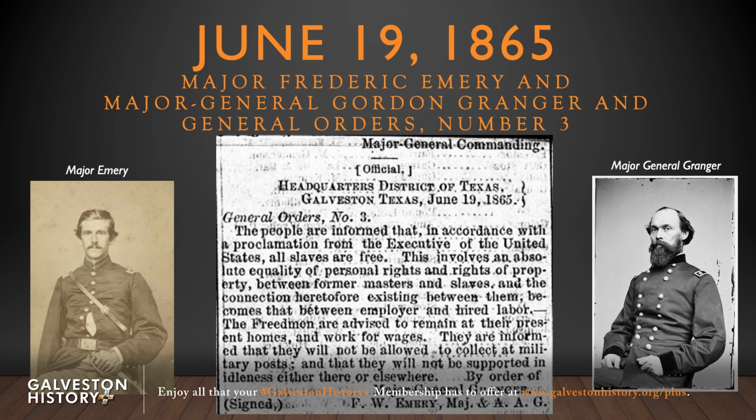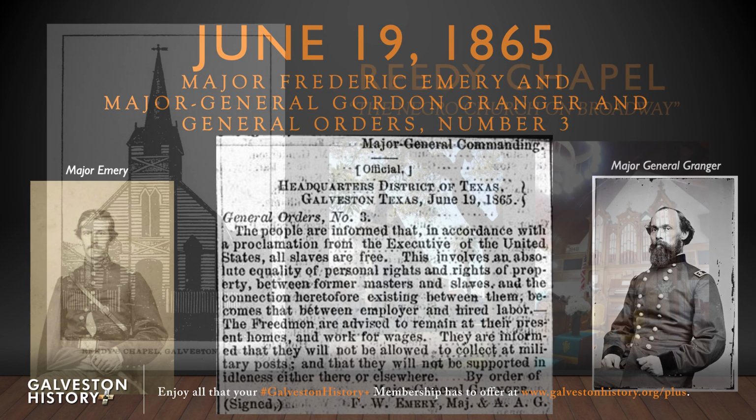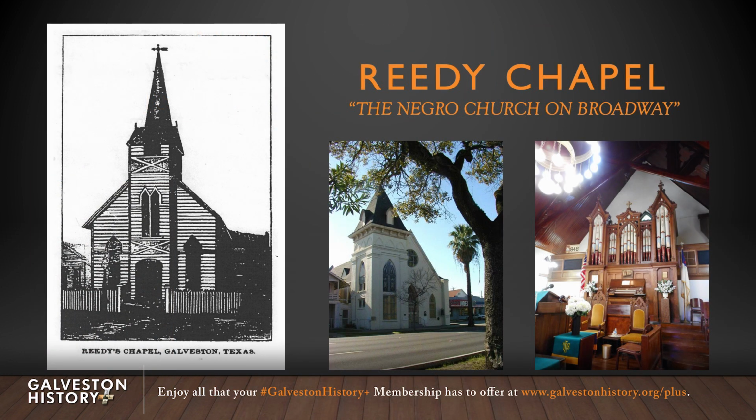There was also one that indicated that the so-called Confederate soldiers had to report to certain cities in Texas. They also had to lay down their arms. So there were a couple more. So even though the enslaved or the ex-slave didn't receive anything, the ex-owners didn't receive anything either, but they were to comply. Remember, I mentioned Reedy Chapel earlier.